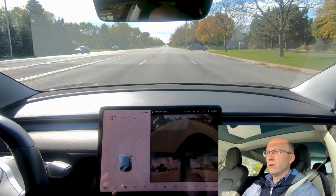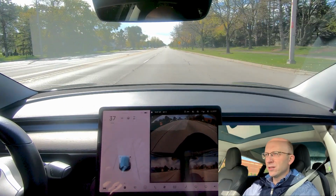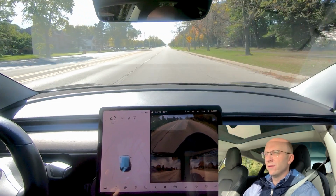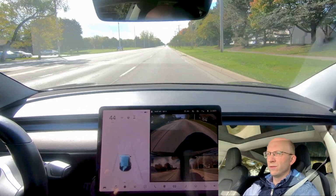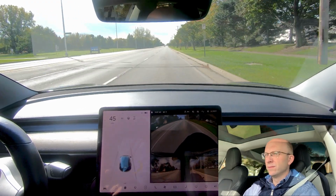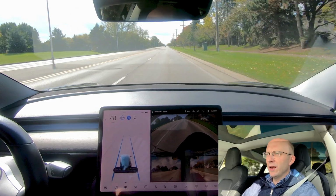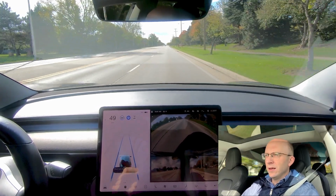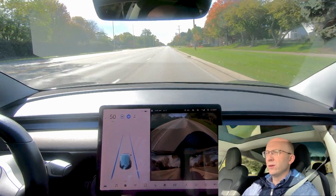Whoa, whoa, whoa, whoa, whoa. Okay, whew, that was close. So again, you can't predict what other people are going to do when they cut right in front of you. And so that was a really close call, almost a forward collision warning there. Turn autopilot back on again. See, now, had I had autopilot on, it would have braked, and it probably would have been a hard brake, but it wouldn't count against my score.